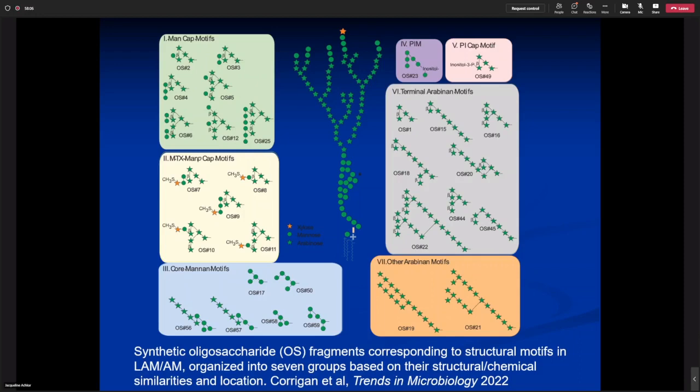And we put these on microarrays, and they allow us to really characterize our monoclonal antibodies in depth and separate them out into these different motifs, right? The top are called MANCAP motifs. If they have this little orange star here, this is called MTX, and this is what Mycobacterium tuberculosis has specifically. The non-tuberculous mycobacteria don't have that. And that S420, that rabbit antibody that I showed you in the Fuji lab, recognizes these three as 7, as 8, and as 9 here. And this is why it's also highly sensitive for TB.